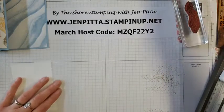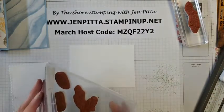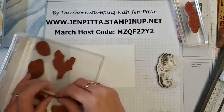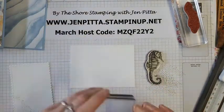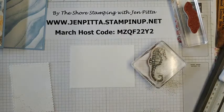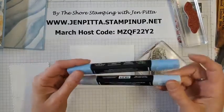I think I'm going to stamp my little seahorse. This one did not have dies with it. So I am going to fussy cut, you guys, because I want to pop him up. I'm going to do this little guy in, let's do some Seaside. Actually, you know what? I have Seaside Spray. What are these called? Blends. So I'm going to use those.